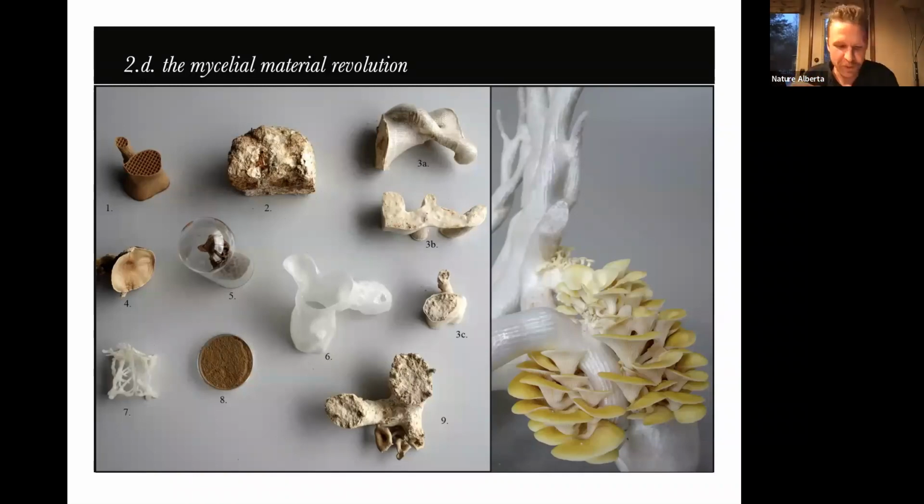I think the bursts of fruiting bodies were actually an accident. They claim that it's an ornamental part of the chair, but it acts as a proof of concept. Mycelia is indeed alive. And to the left are just research samples to develop the chair.